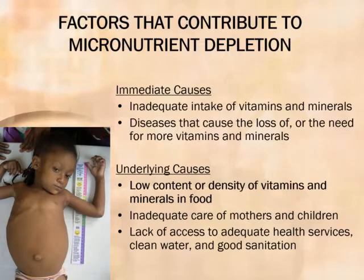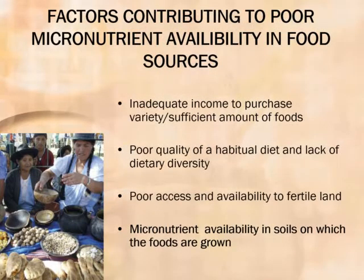Factors that contribute to micronutrient depletion. The immediate causes: inadequate intake of vitamins and minerals, diseases that cause a loss of or the need for more vitamins and minerals. But underlying causes: low content or density of vitamins and minerals in the food, inadequate care of mothers and children, lack of access to health services, clean water, good sanitation, agricultural land, many reasons. Factors contributing to poor micronutrient availability in food sources: inadequate income to purchase a variety of sufficient amounts of food, poor quality of the habitual diet, food customs, lack of dietary diversity, food access and availability to fertile land, and micronutrient availability in soils on which the food is grown.